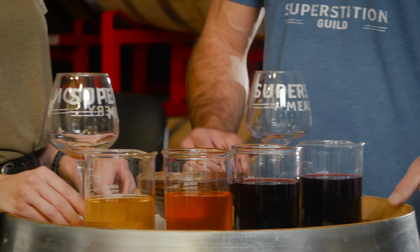Yeah, I think a couple more weeks on there, then pull that off. It's beautiful, it's not even filtered yet, but when that's filtered, it'll be really bright and shiny. And filtering in the winemaking world is often referred to as polishing. So we'll actually help polish this, bring some of those flavors together through that process.